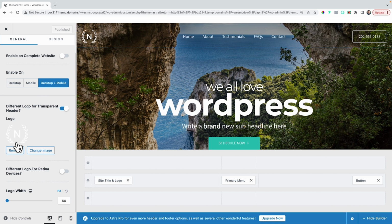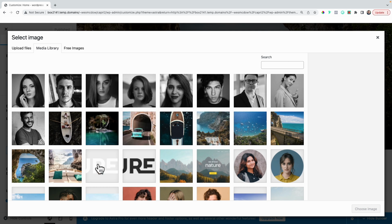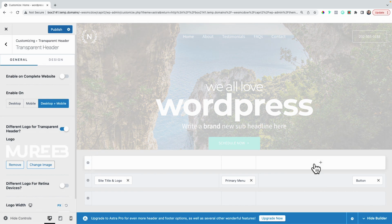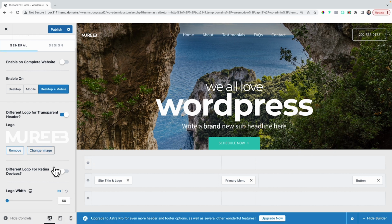So I've got one right here. I'm just going to click on Change Image. And I've got my logo file right here. Just make sure it's legible on top of whatever image you're choosing. This one's just pure white. I think it looks pretty good that way. And then to change the size of it, because it's really small right now, all we've got to do is go down to Logo Width, and we can just drag it to whatever looks good. I'm happy with that. Now what about our menu?